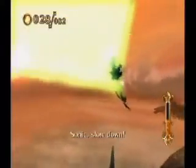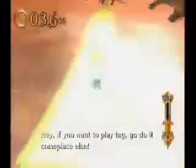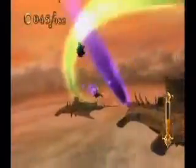Sonic and the Secret Rings was Sega's first attempt at a Sonic Wii game, and I have to say that for an early Wii game, they did pretty well. Sonic and the Secret Rings is also the first in the Sonic Storybook series. The story is the second most stupid story I have ever heard in a Sonic game.